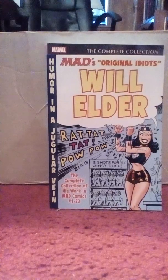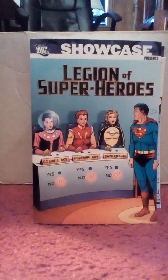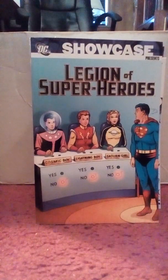And lastly, Showcase Presents: Legion of Super-Heroes. This is volume 1, so this reprints all of the very first adventures with the Legion of Super-Heroes and Superboy from Adventure Comics in the late 50s, early 60s. I mean, they're printed in black and white. Those of you who read comics know that they're not in color or anything, but still, it's just really cool to have all of these in one book and be able to read them, because as you know, some of those early Legion issues are pretty pricey. So I was very happy to pick that up.